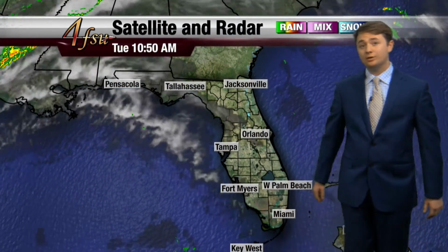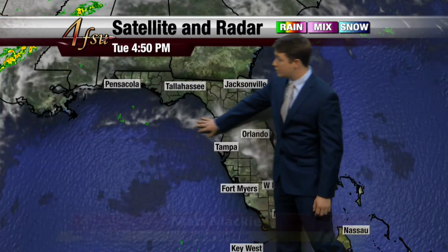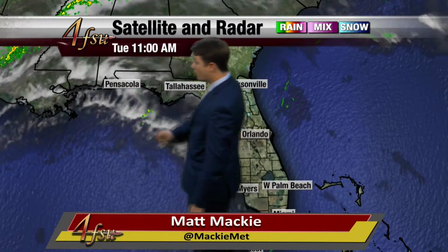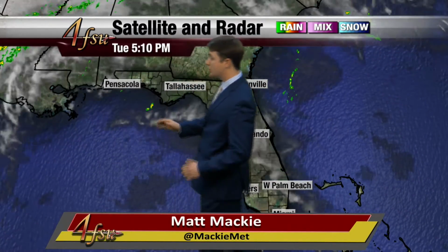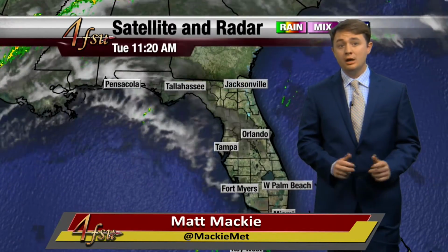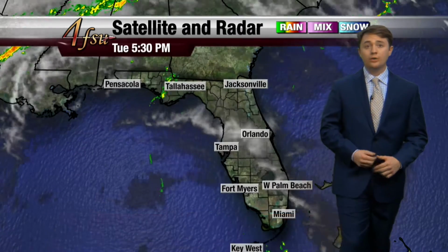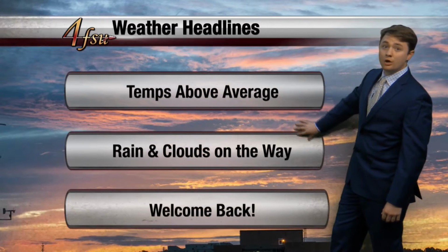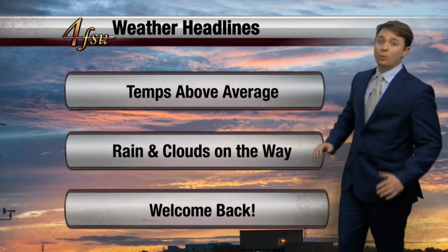As for the satellite and radar, we are dealing with mostly cloud cover streaming in right now across the Florida Peninsula. You can see on the far western reaches at the very end of this radar loop, we start to pick up a little bit of reflectivity, a little bit of rain out there. More is on the way. We'll go ahead and progress it one more time, give you a look at your weather headlines. Temperatures are above average. Rain and clouds are on the way.